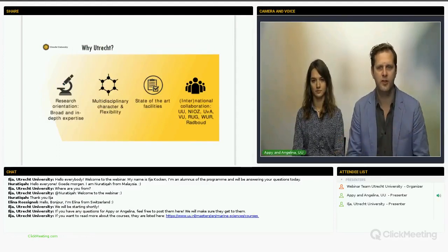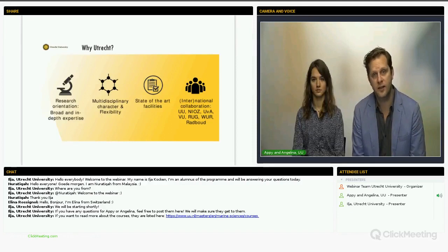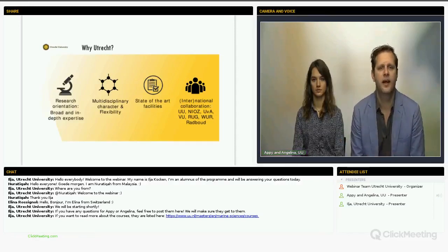So why would you come to Utrecht for a master's program? First of all, if you look at the professor staff here, it's really quite a high level on all these different subjects, from biology to the earth sciences and chemistry, physics. So there's really lots of opportunities to engage in ongoing top-level research. And that's because we have a very large research focus at this university, and we want to involve students, particularly master students, in that research that's going on.